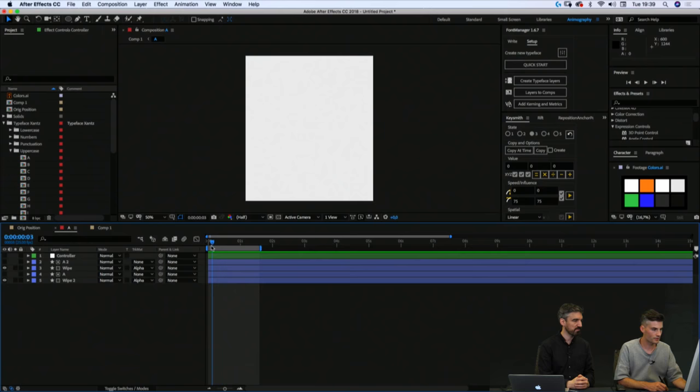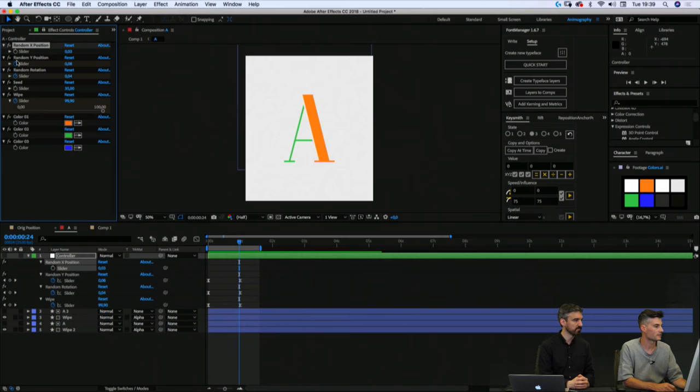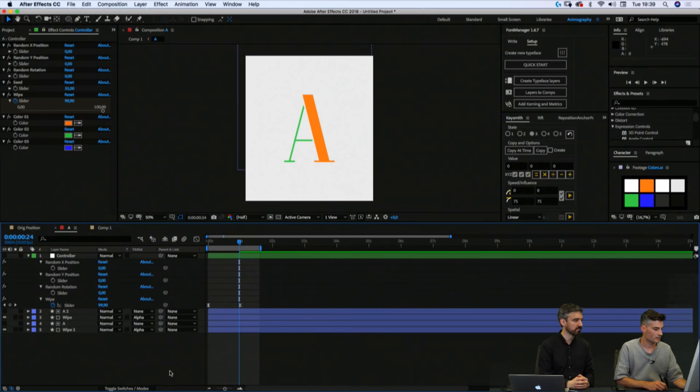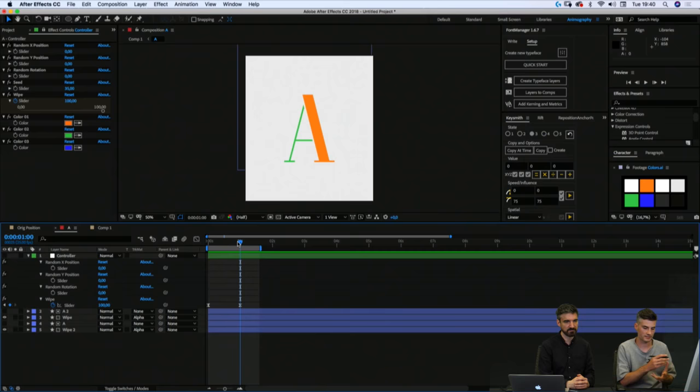But this still is kind of boring, but the fun thing is we can now, for example, shut these off and have just the wipe. Okay, so that's your... Yeah, or just a rotation, or just random position, so we can play with that a bit more. But seeing these in a sequence doesn't really do it for me, so let's complicate it a bit more. Okay, and I will do so by adding another wipe.